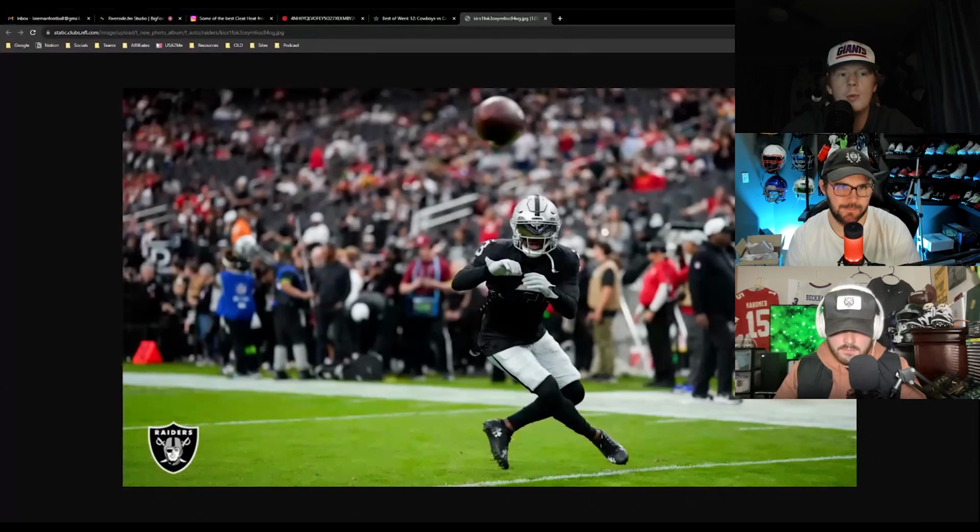And then Chrome Hearts, custom painted Nike Vapor Carbon Elite 2014. It's one of the best cleats of all time with some cool custom work. Head to toe, this is fire. There's not a single thing I would change about this setup.